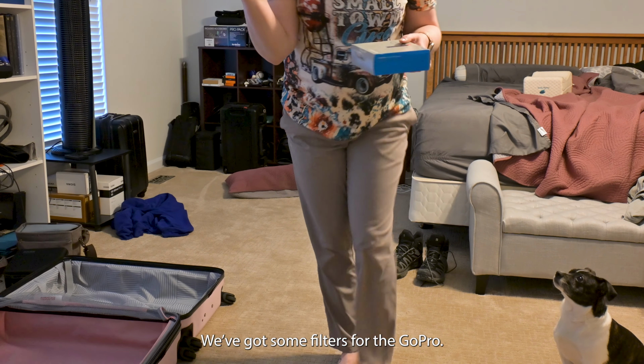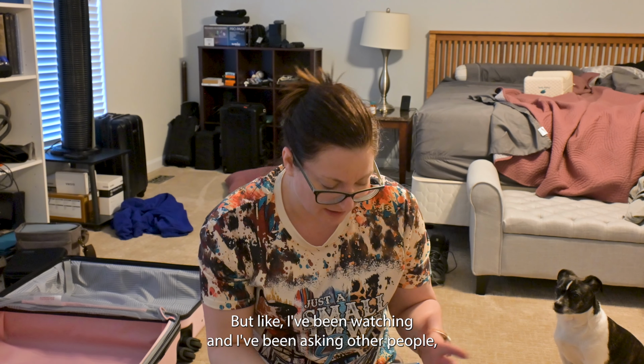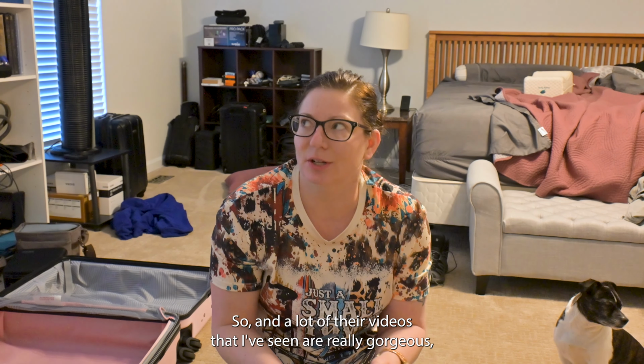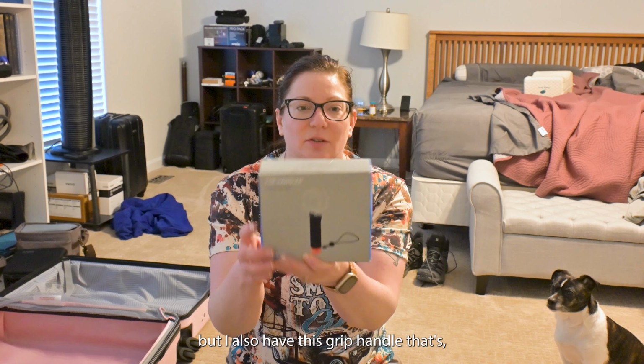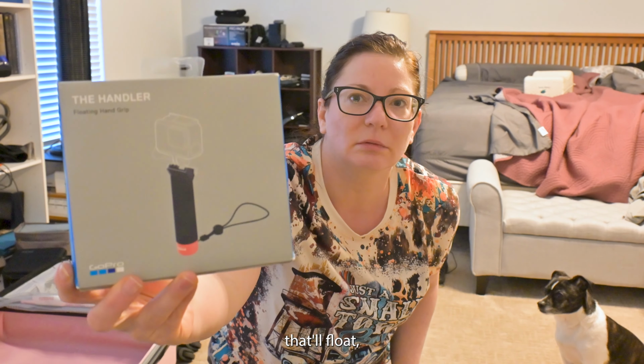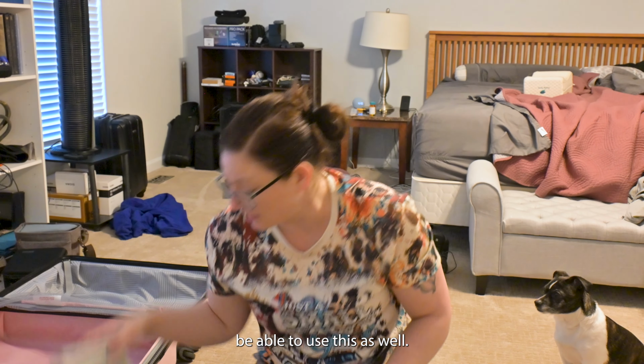We got some filters for the GoPro. So I got these filters, but I've been watching and asking other people, and they don't really use filters. In all of their videos that I've seen, which are really gorgeous, I also have this grip handle that'll float, and that you can specifically use for snorkeling, if you can see the back of that. So I'm excited to be able to use this as well.